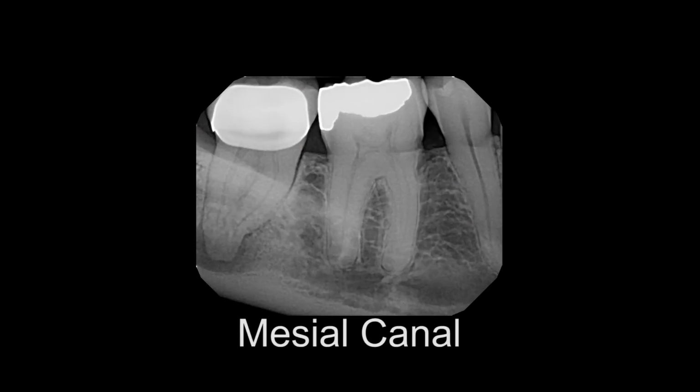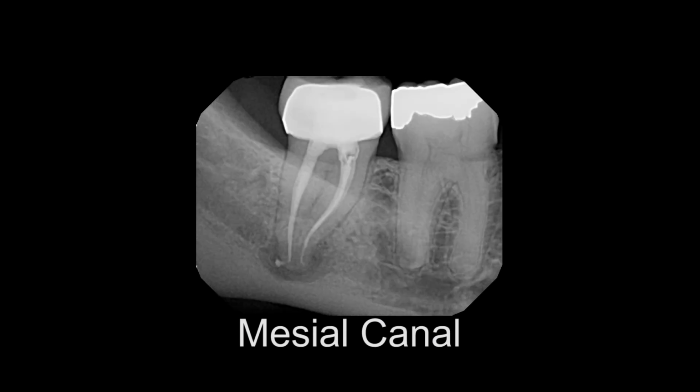This last case demonstrates, in the mesial canal where the canal curves in the mesial-distal and buccal-lingual planes, how the file smoothly negotiated and cleaned the canal. Having a predictable rotary file like ProTaper Gold allows me to focus my attention on the patient and their particular needs. The efficiency, consistency, and limitless application of ProTaper Gold makes me feel like I'm at my very best.